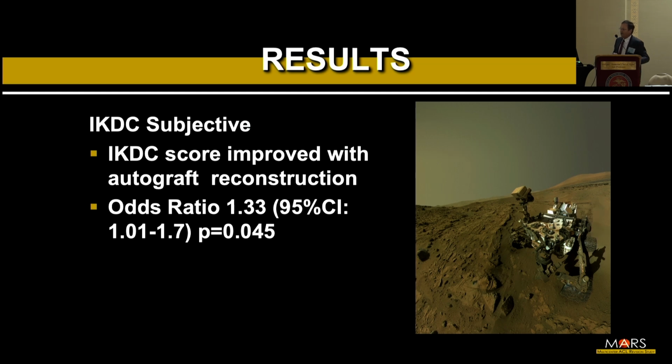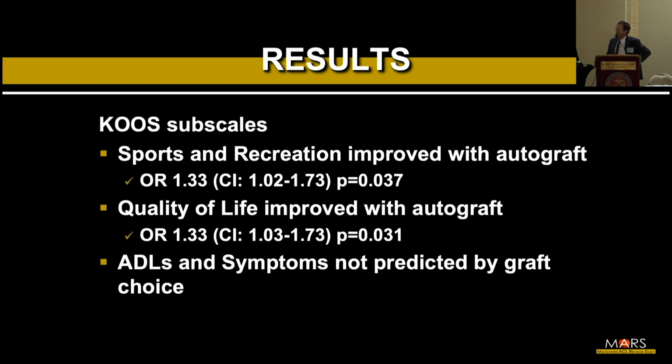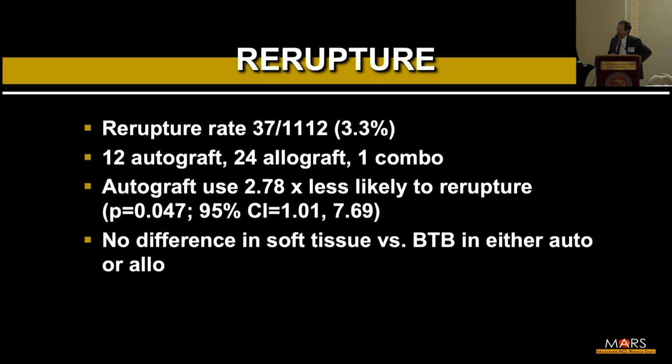Looking at the IKDC, which is one of the sports subjective PROMs, IKDC was improved with autograft with an odds ratio of 1.33 and a p-value of 0.04. KOOS subscales, sports and quality of life are probably the most sensitive for ligaments, and they were both improved with autograft with an odds ratio of 1.33. ADLs and KOOS symptoms, no difference between the two groups, but that's basically, can you do ADLs? Probably not going to be that impacted by allograft or autograft.